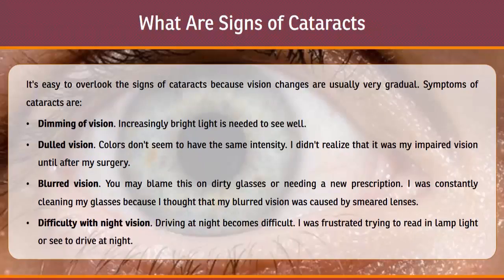Symptoms of cataracts are: dimming of vision. Increasingly bright light is needed to see well. Dulled vision. Colors don't seem to have the same intensity. I didn't realize that it was my impaired vision until after my surgery. Blurred vision. You may blame this on dirty glasses or needing a new prescription. I was constantly cleaning my glasses because I thought that my blurred vision was caused by smeared lenses.